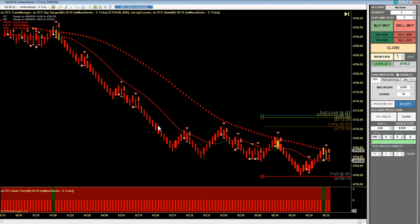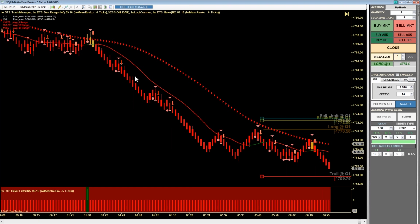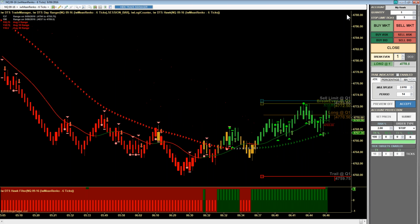And during the overnight, let's see, these all developed over the span of about 20 or 30 minutes. So it would have been a nice steady progression. I would have considered there to be a reasonable amount of downside momentum there. Yeah, see, they're struggling again.